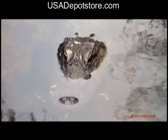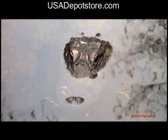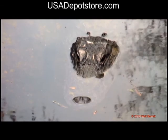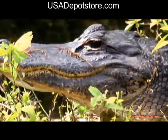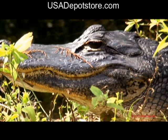This is how they sneak up on the birds. They just have their nose sticking out of the water. Even their head is submerged most of the time when they're stalking birds. You gotta watch out for them. They do have a lovely smile, but don't be fooled by that.